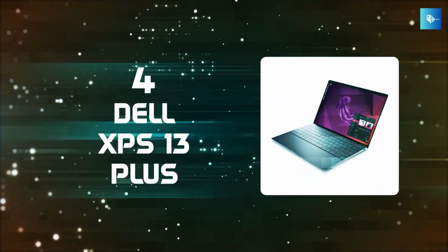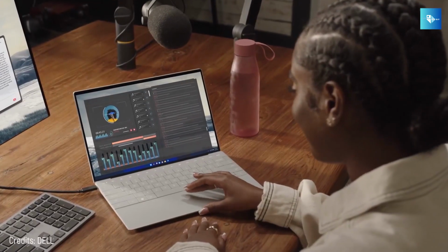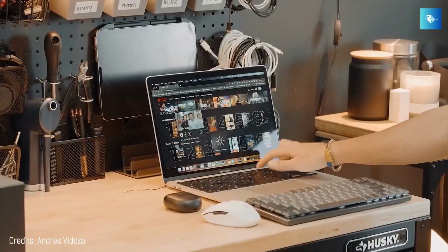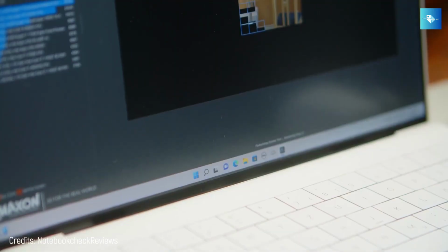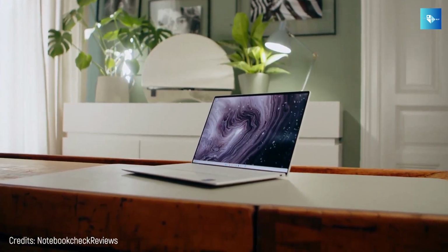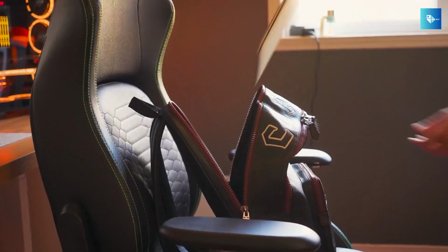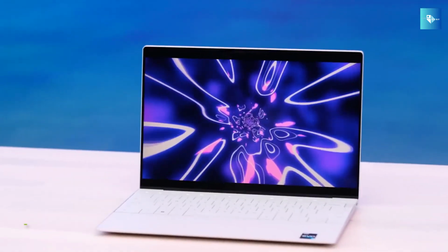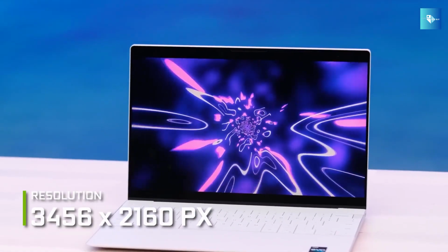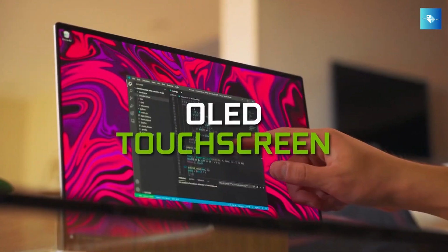Dell XPS 13 Plus. Here's the laptop that I currently use for practically everything, and I love it. If you're a student or worker with high standards, the Dell XPS 13 Plus offers everything you need. Measuring 13.4 inches, it fits perfectly in any backpack, and at the same time, offers a resolution of 3,456 by 2,160 pixels on a beautiful OLED touchscreen.